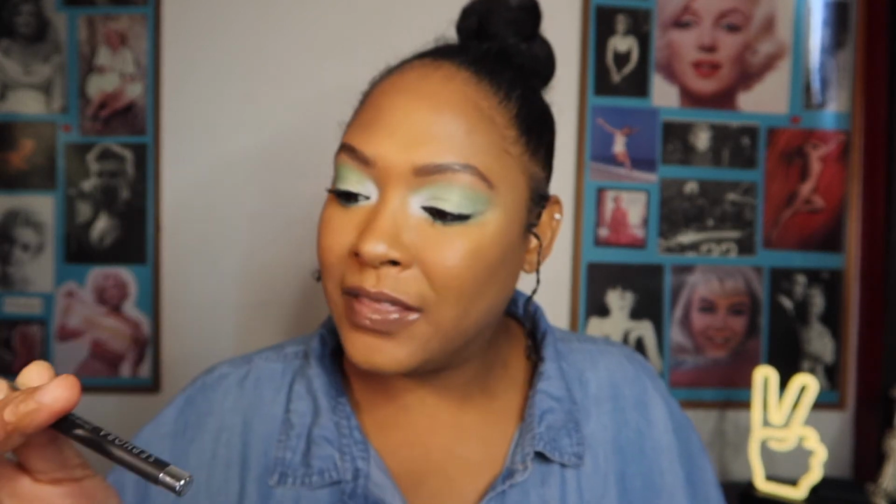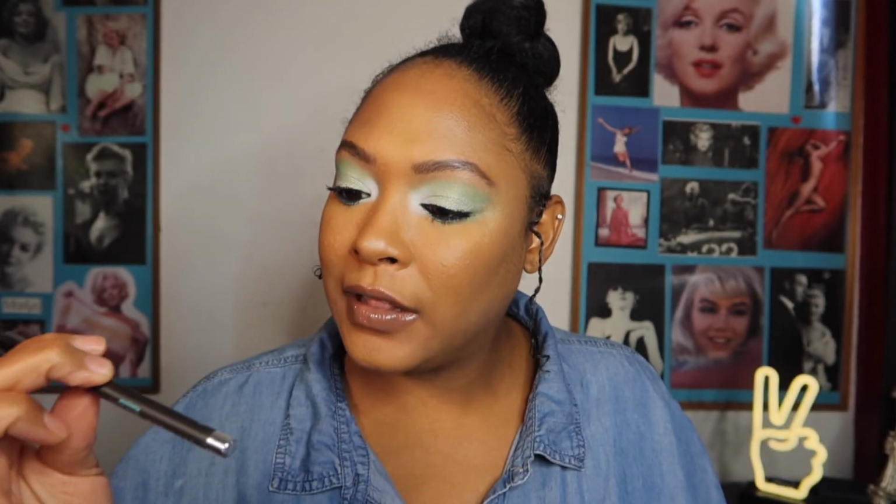So for my cheeks, I just stuck with my NARS bronzer because we got a lot going on with the eyes, okay? I did put my Cookie highlighter on just to give me a little extra glow up in here or whatever, okay? For my eyes, I just went in with the Sephora Collection Ultimate Gel Eyeliner, and this is a waterproof eyeliner, and it's a Black Matte 01.